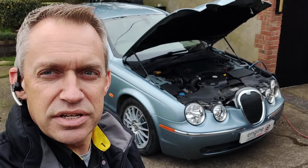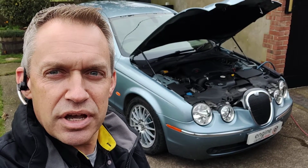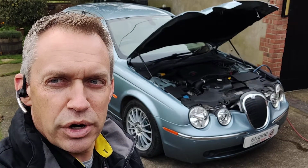Bit of bass noise in this engine when we got to it, that's now gone. Lovely and crisp now. Got about another 10 minutes to go and then get this back out on the road. But yeah, everything looks good in terms of DPF regeneration. Hopefully it was just a one-off.